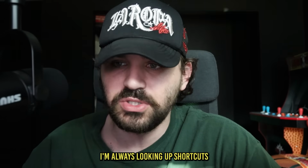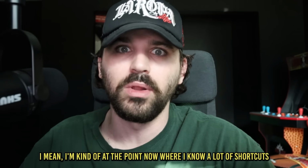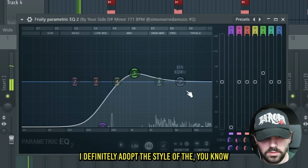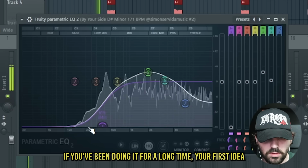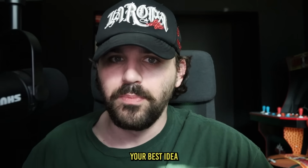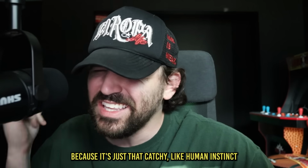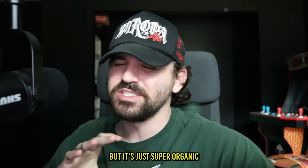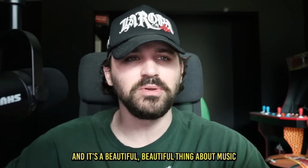I'm always looking up shortcuts. I mean, I'm kind of at the point now where I know a lot of shortcuts, but I still learn a lot of different stuff every day. I definitely adopt the style of, don't overthink it too much. If you've been doing it for a long time, your first idea, your first instinct's gonna be a lot of the time your best idea, because it's just that catchy, like human instinct. You're gonna do just that thing that's probably like the most catchy off rip. It's just super organic, and it's a beautiful thing about music.